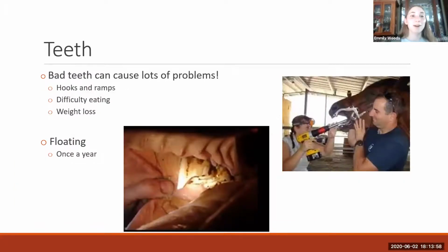So the other part is the teeth. Bad teeth obviously cause lots of problems because that's what they're using to eat. A lot of times horses' teeth erupt out of their gums for most of their life. Because of that, they're wearing them down as they eat, but if their teeth don't match up perfectly, then they're going to wear unevenly. So they get what we call hooks and ramps.